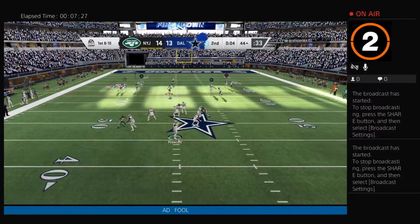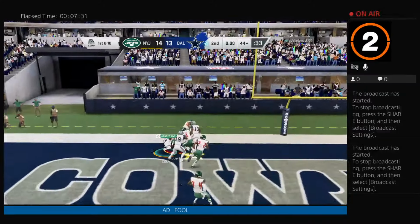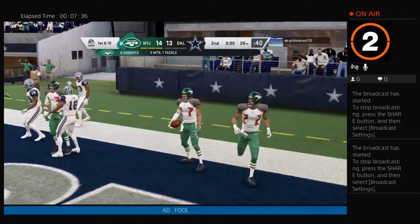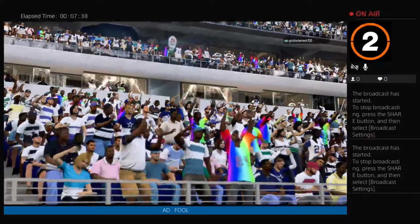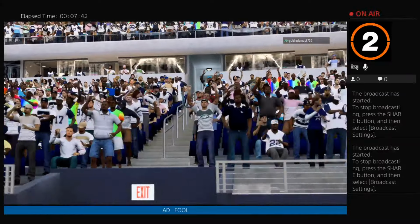Prescott looks to throw on first. He'll take a shot for the end zone. And it'll be intercepted. A great read, and it's picked off. That's it for the first half. 2 more quarters to go. We'll have plenty more to see after the break.